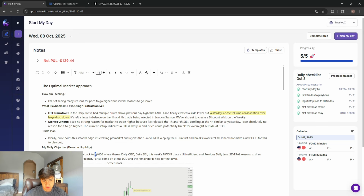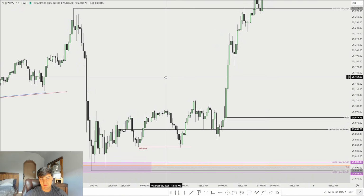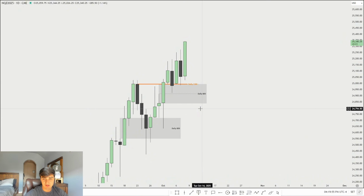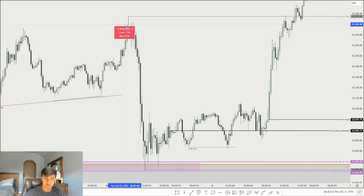So I'm looking for a price to draw back to 25,000 where there's a daily CIC, daily BISI, and this week's new week opening gap that's still inefficient, and previous daily low. So really, there were a lot of reasons for me to anticipate lower prices. And I don't really have anything solid in here that tells me maybe I should be looking for higher prices besides the fact that on the daily chart, we're at all-time highs. We're in the all-time high condition. And yesterday's close is not indicative of lower prices, even though we've seen all these drives above a previous day high. We just keep pressing higher. This is what the market does at the all-time high. And the mistake that I made was thinking we have made a top and now we're going lower simply because we had a drop down on Tuesday.